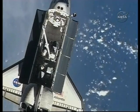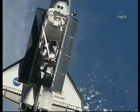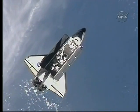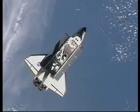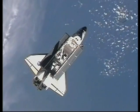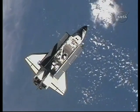Atlantis continuing to circle around under the control of Commander Charlie Hobaugh. You can see the shuttle's robotic arm attached to ELC-1. ELC-2 sits directly behind it toward the back end of the shuttle. These are the two large cargo pallets that will be installed on the International Space Station beginning today.